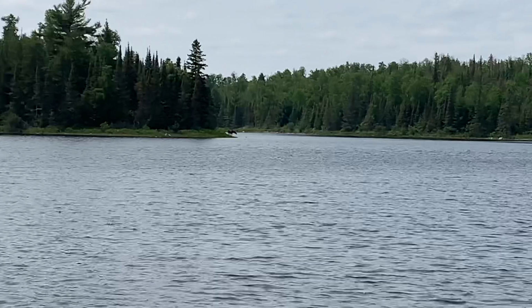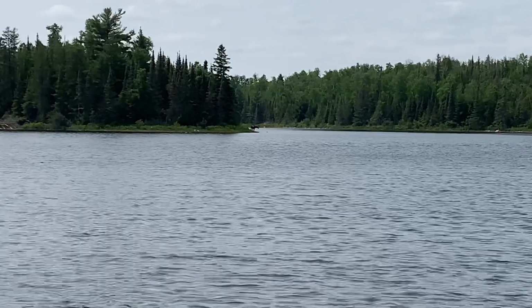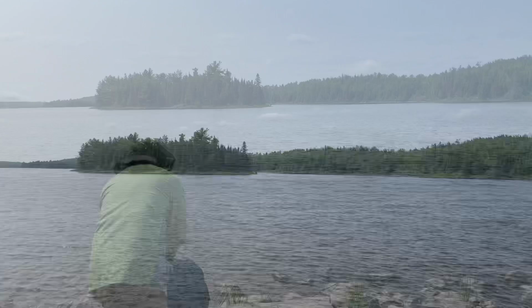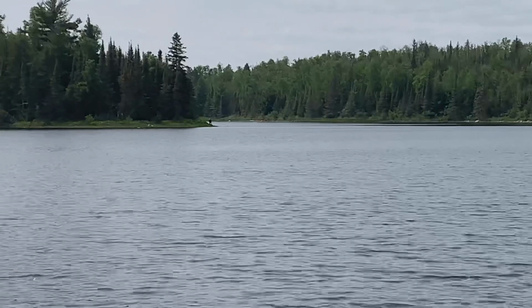Guys, there's a moose out on this island right here. We saw our first moose of the trip. Wow. That is so cool. I know he's pretty far away, but you can see him pretty good on camera. Oh wow, look at that. We've just been here for like 20 minutes and this moose is still just sitting there letting us watch it.